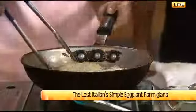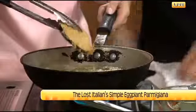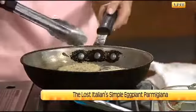Let's check them underneath and see how the first ones are doing. What do you think? A little bit more. Oh, those are so burned. They are not.